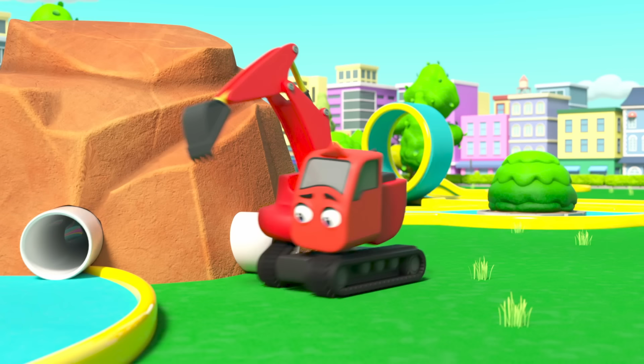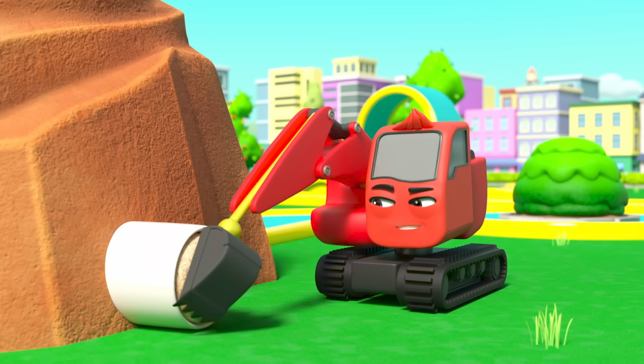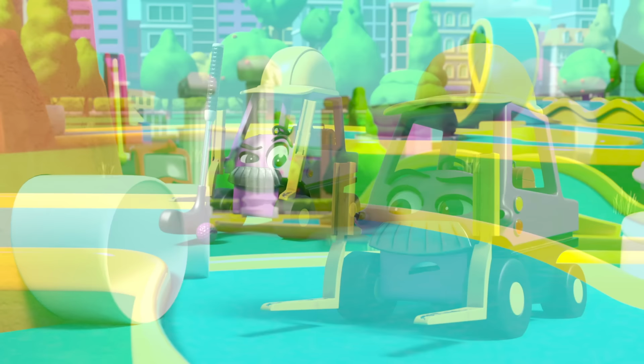Aha! There it is! That's not right, it's gone off the course. Digley hits the ball back up the chute. He's plugging the pipe with a cork to stop it from happening again. Very clever, Digley. But where's it gone? Ouch! Watch out, Mr. Rubble. Mr. Rubble hits the ball around the bend.